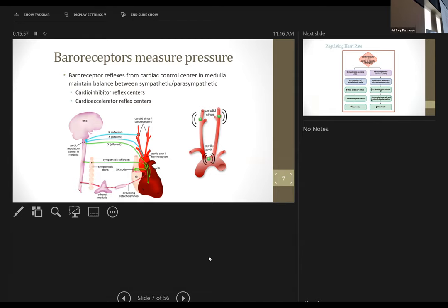And you can see, these words are pretty easy. The cardio accelerator is going to speed up your heart. The cardio inhibitor center is going to slow it down. So if you have dangerously high blood pressure, if your aorta is just stretched, if your carotid is stretched, ready to blow a gasket, that information is sent to your brain, and the inhibitor center is going to say, whoa, slow down the heart.